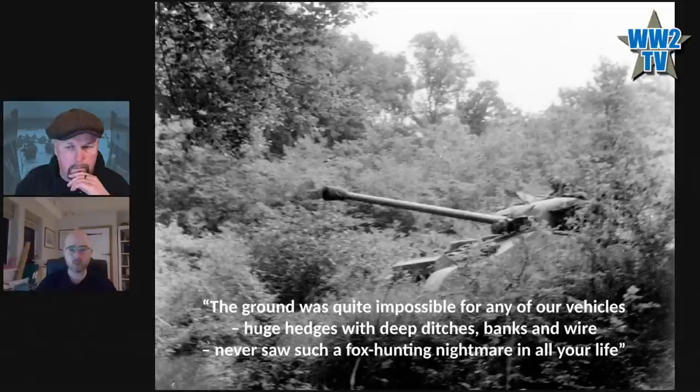The longest range kill recorded is apparently by a Firefly at 2,400 yards against what appears to be a Panzer IV. And that is a brew up. That vehicle is hit several times and then burns afterwards, and it's confirmed as brewed the next day. So that's nearly 1.4 miles. So we do see that the 17 pounder can perform at long range.